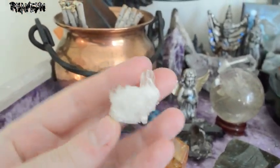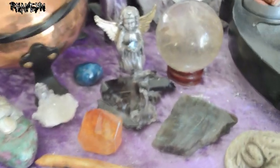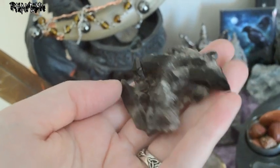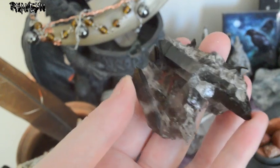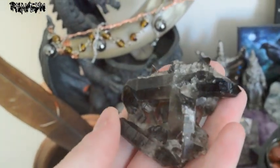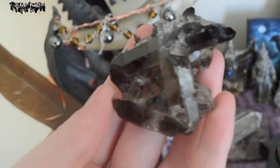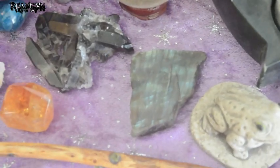And this one's fairly new as well, like I only got this the other day. Then I have my Smokey Quartz. I just had to bring it up closer because my camera is playing up and not focusing. As I said in the previous altar video, I used this for regrounding myself after using Moldavite, but also after doing any spells. Okay, my camera is playing up a lot, so I'm really sorry if this isn't in focus.